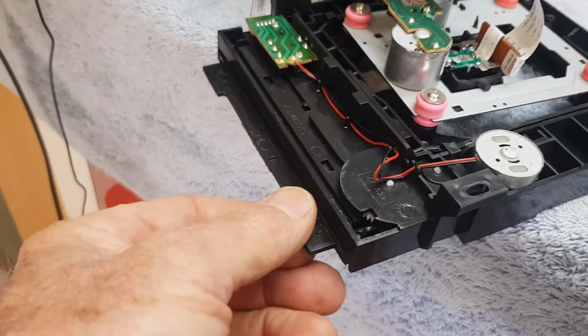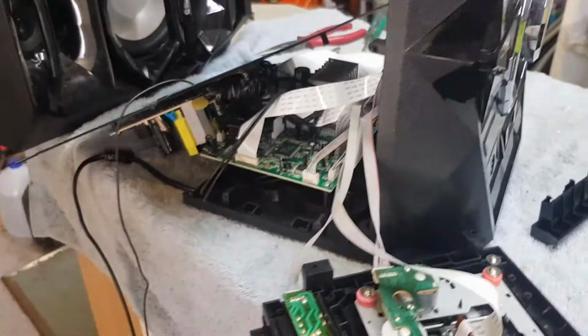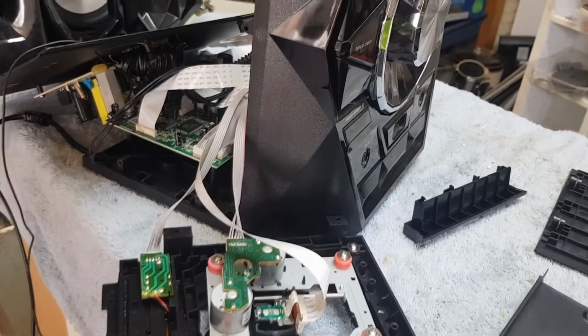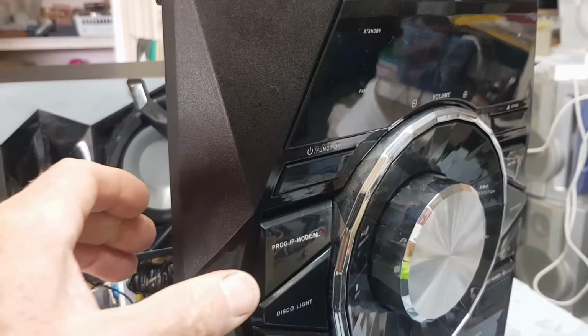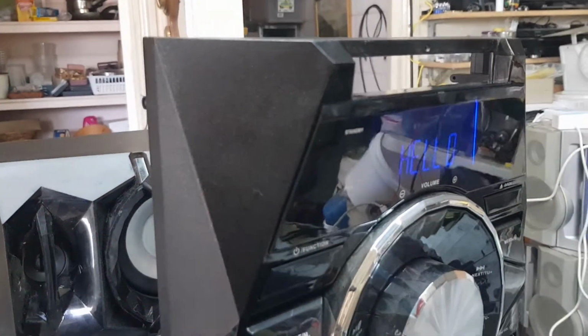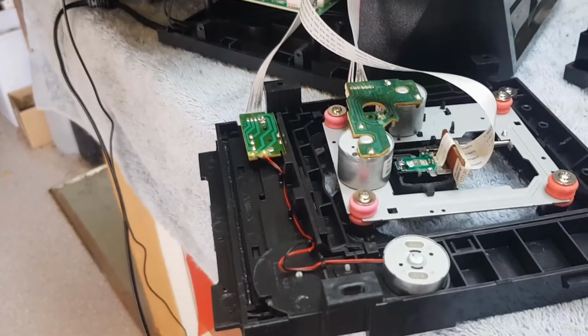So the tray is free to move. I can access the controls. Let's turn it on at the power point. And we have the power. Where's the function? Power, there we go. Right, that's powering up. And it's on the CD function.